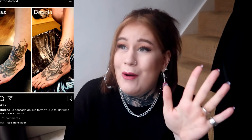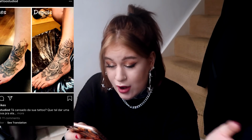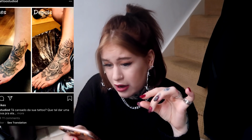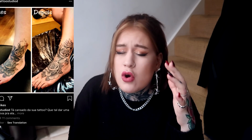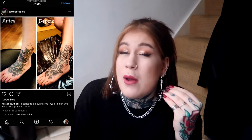Okay, how is that even possible? Again, I'm still leaning towards the flesh toned ink, but that would not cover something like that, surely, right? So frustrating not knowing what the secret is.